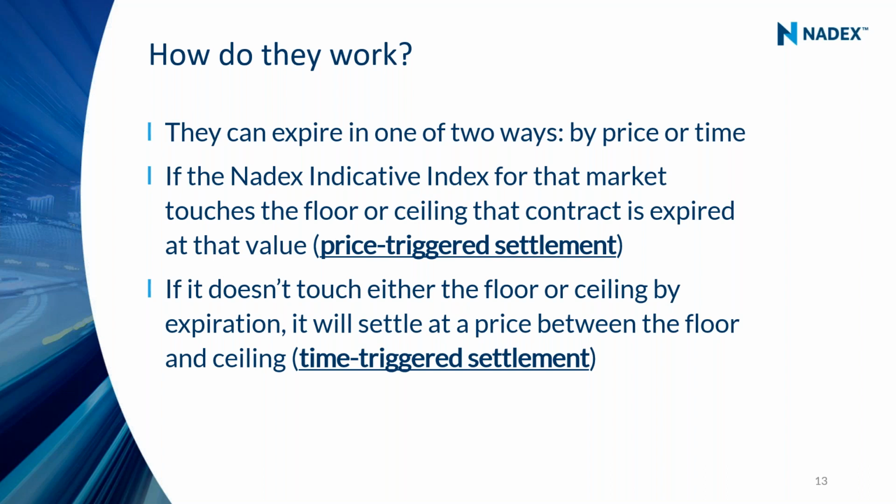So if you buy a knockout and it trades between the floor and ceiling and it never touches either one of them, at the end of the week, it will settle at a price between the floor and ceiling, and your profit or loss will simply be the difference between where you bought it or sold it and where it settled. If you bought it and it settled higher, you would have a partial profit. If you bought it and it settled lower, you have a partial loss, and vice versa if you sold it.